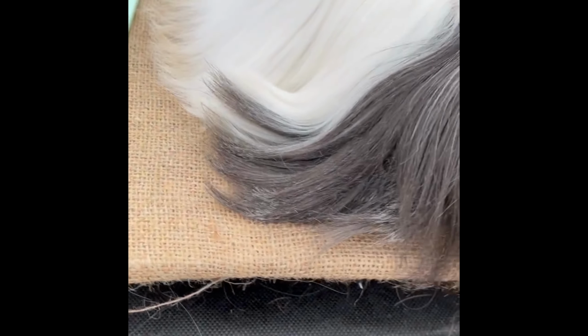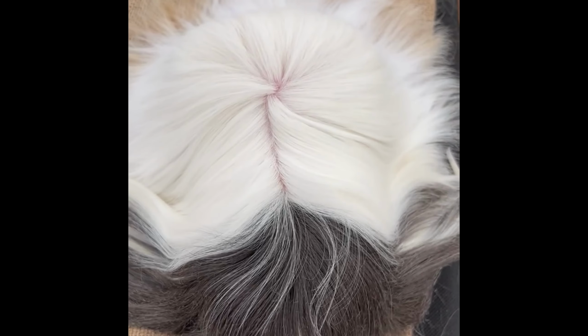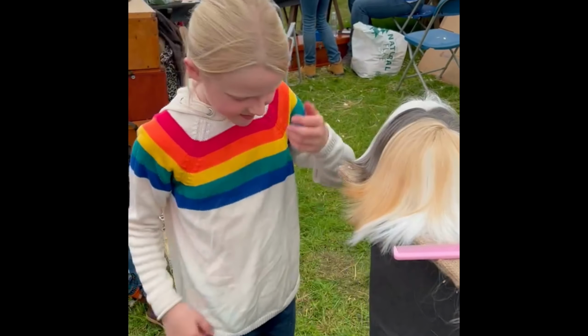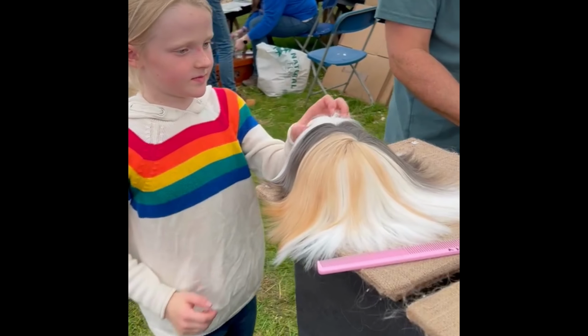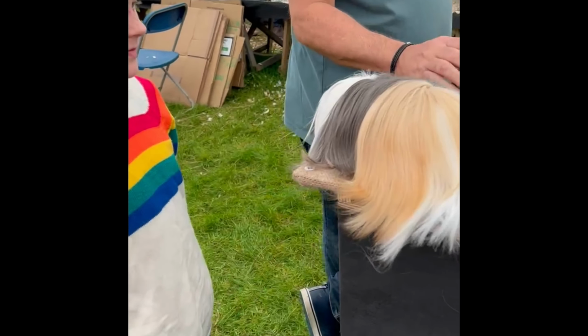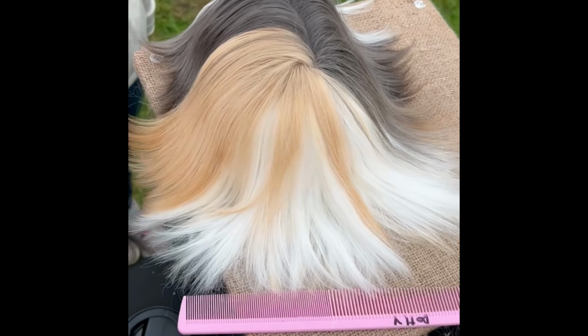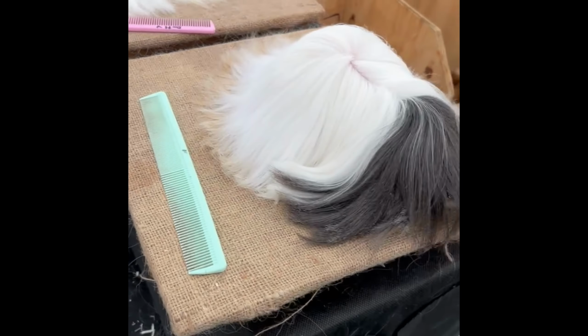But my best junior was this Peruvian. Absolutely lovely density and texture, well presented, and an absolute credit to their owners, who she worked very hard. My daughters were impressed as well with just the care and attention that you took with your cavies.